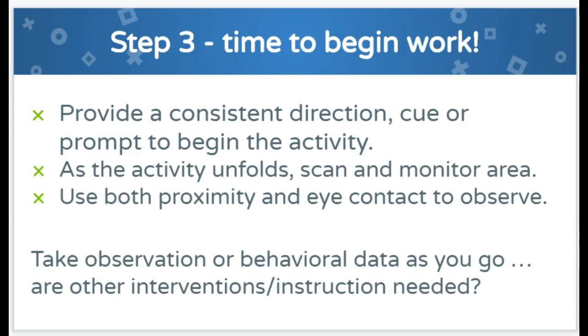So once I am ready to jump in to a time of day or a specific activity in which I'm going to work to increase my active supervision, I want to make sure that a few things are in place. First, I want to make sure that I have given students very clear directions on what activity I am expecting and that I want that activity to begin.